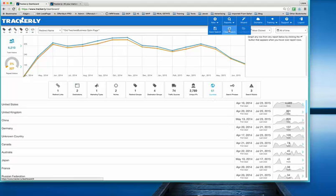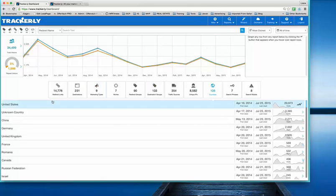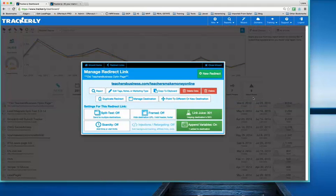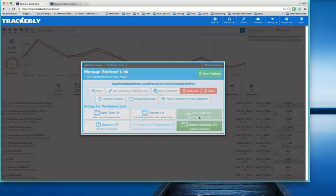So I'm going to clear out my search and come back to my redirect links. Let's take a look at one of these links. I'm going to load them up in the wizard right here. And I love all these quick shortcuts to everything. And what we're going to do is take a look at the link juice. In this case, the page that I forwarded this link to, I wanted it to rank on Google. So I went ahead and sent the link juice, and it's just a matter of clicking a button.